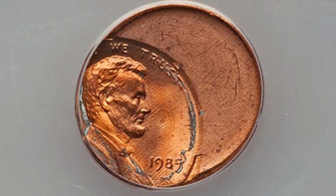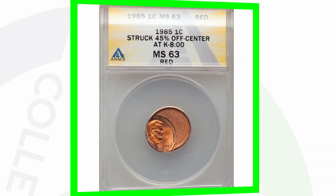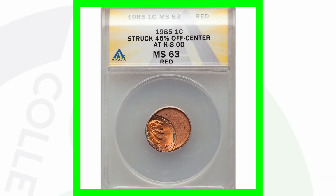It is graded at a mint state 63 red, and that's why the coin sold for over $110. It all depends on the date of the coin, how off center the coin is struck, the condition of the coin. All those things will affect the coin's value.